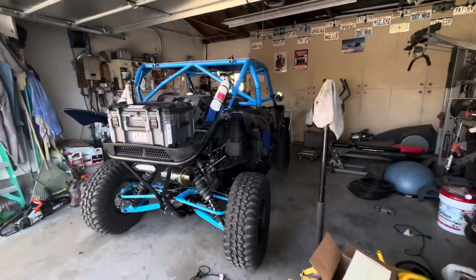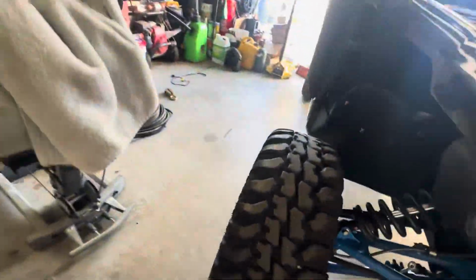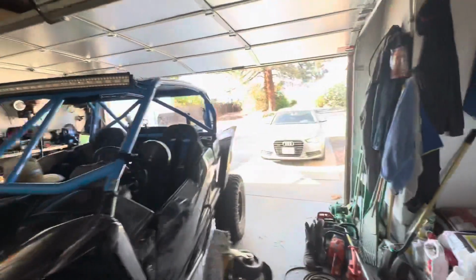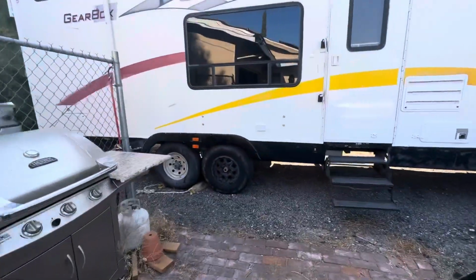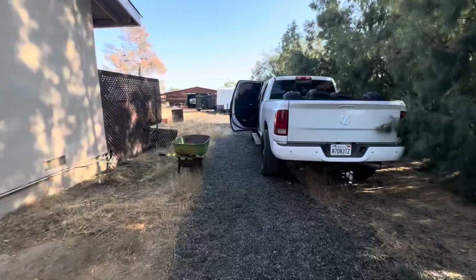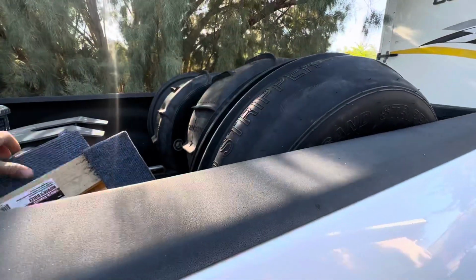I have a Polaris Razor, and he's building a cage for it because they were there when we had our accident, and they saw how the cage saved our lives, my son's and my life. Now they want a cage on their car, so they want a cage to save their life.